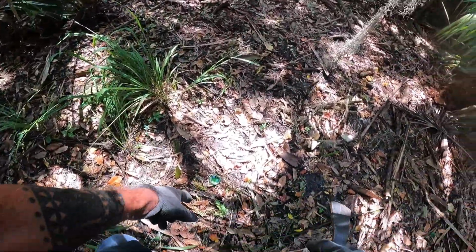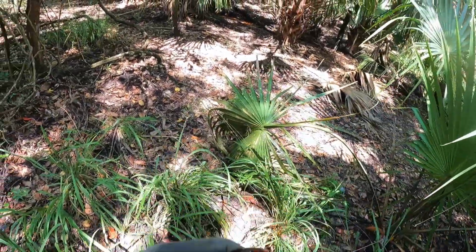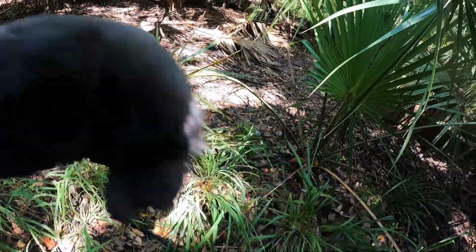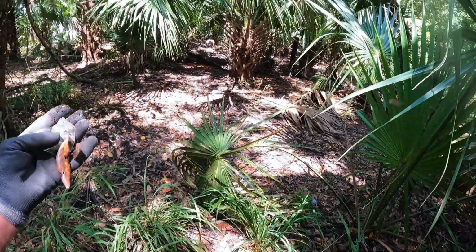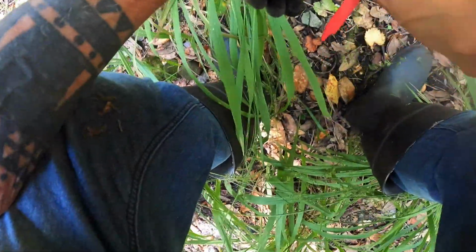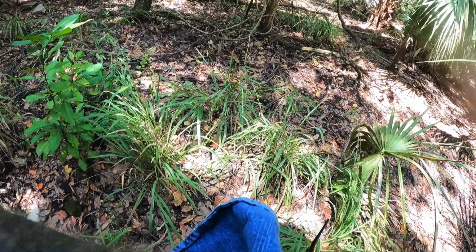Yeah, look. Same one I found? Yes, same one I found. That does look like it sometimes. You keep finding the same piece of glass. Make a nice little. Not much of that. Piece of glass. Yeah. Pieces of melted glass.